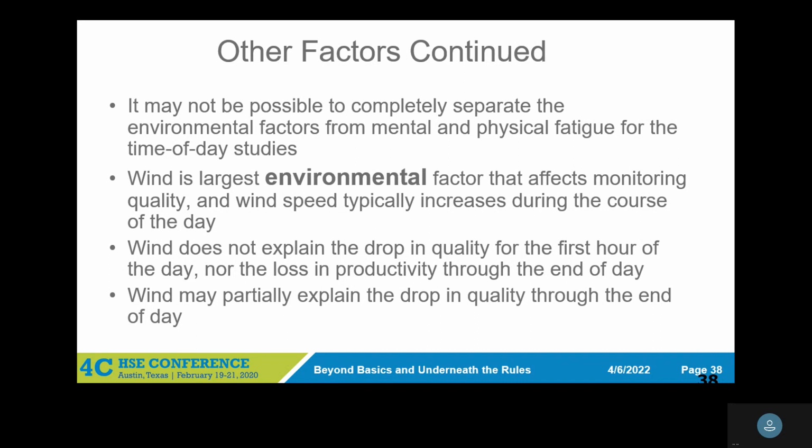I'm not sure why I bolded environmental factor, but anyway, wind is definitely the biggest environmental factor that affects monitoring quality. And that is certainly true with every one of those slides. As the wind increases throughout the day, the number of leaks decreases.